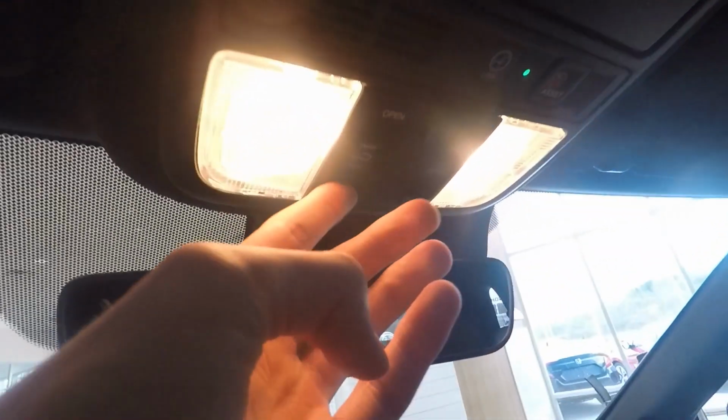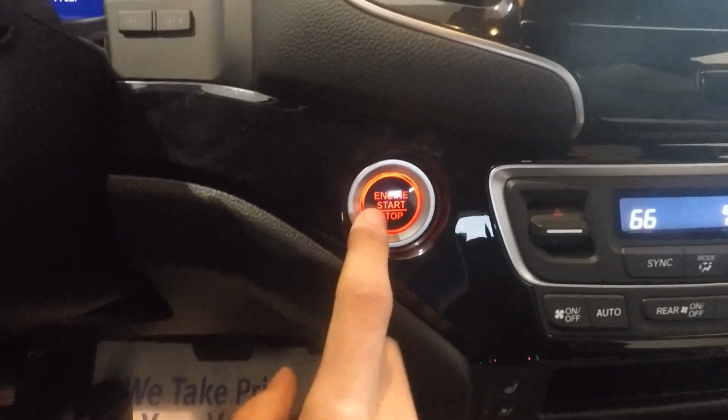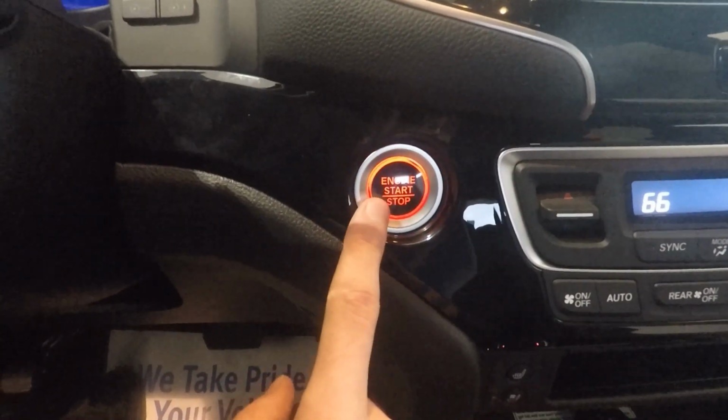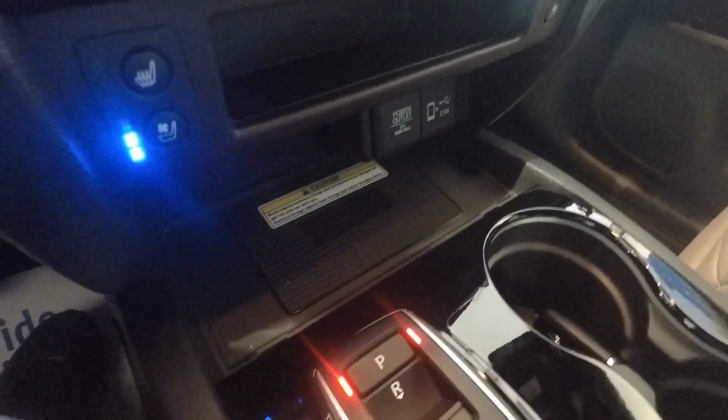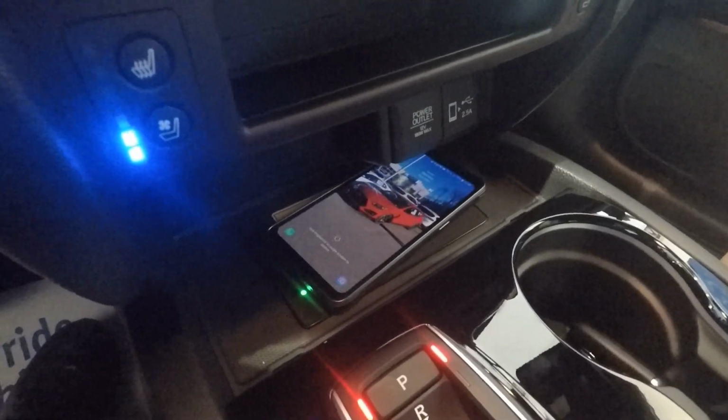Up here you have a sunroof. Here is your controls. You can pull that to completely open it. It's pretty decent size. It is only a single sunroof though, which I wish that it would have come with a dual panoramic sunroof, because this thing's got plenty of interior room. You also have this pulsating engine start stop button, which is pretty cool. I do like that. Elite trims get a standard wireless charging pad.